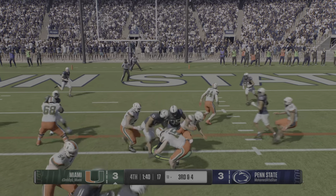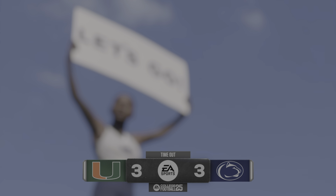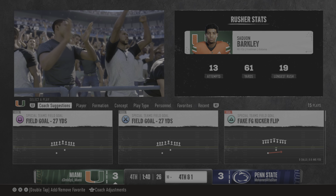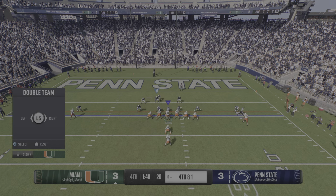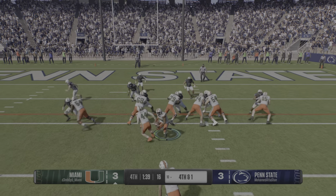Leaves it with the back. Tough, hard-nosed running. He picks up 3, but stopped just short. It'll be 4th and 1. Timeout is called, and it's the defense wanting to make sure that everyone's on the same page for this big down. Tie game, 4th quarter, and they're going to go for it on 4th down.